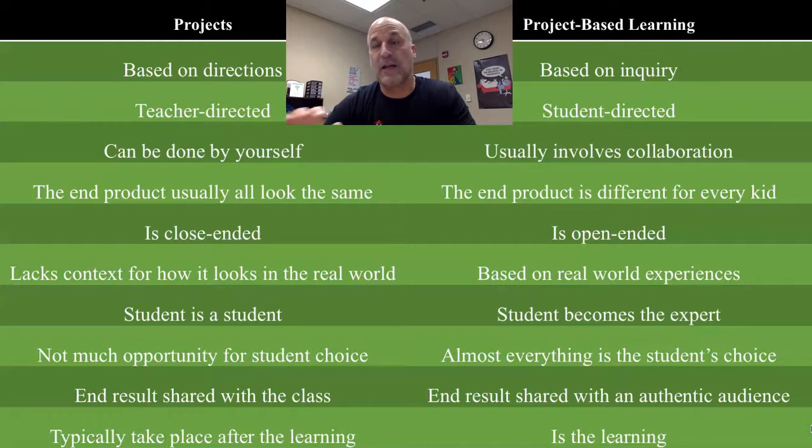Project-based learning is based on inquiry. So in other words, students are given a lot of choice in what it is that they're learning, how they're going to demonstrate that learning, and how they're going to be learning what they're learning. As a result, if you have 20 kids working on project-based learning, you might get 20 different products. It's going to be much different, and it's going to be a lot of student choice. Although they probably need to have some core understandings that are displayed in the project-based learning, a lot of the other stuff is going to be their decision to make.